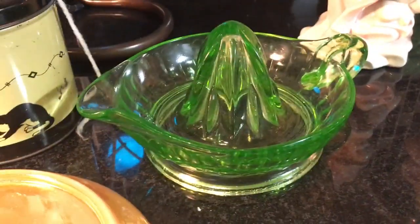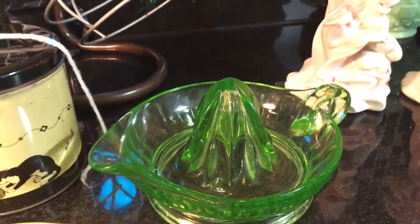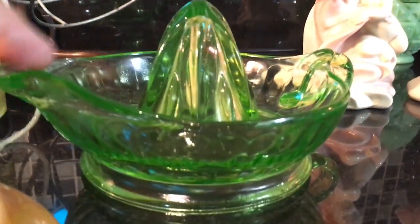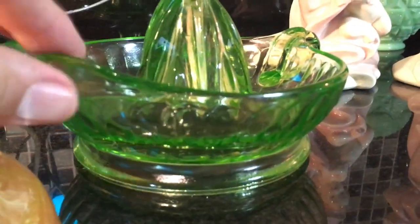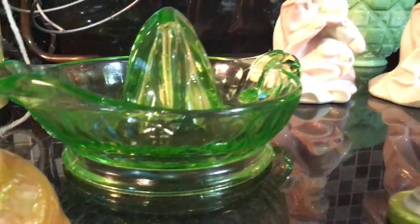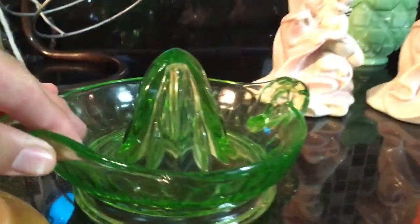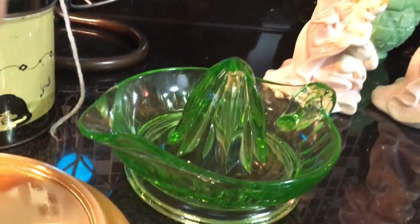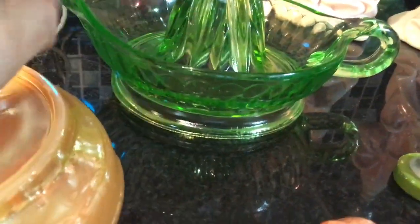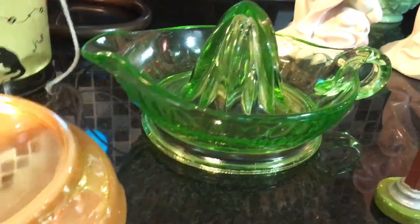And in my experience, it's not worth a whole lot more than if it weren't Vaseline glass. I do know some people just collect uranium or Vaseline glass, which is cool, but I just usually don't mention it. If you put a black light on this, it would glow in the dark. I don't have a black light on it, but you can even just tell there's a certain luminescence about it, even without a black light. You just know it's uranium. Sometimes also Vaseline, but anyway, that should sell for about 12 or 15 bucks.